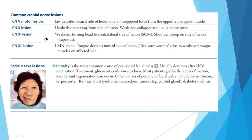Now let's move forward. Cranial nerve 10 lesion: the uvula deviates away from the side of the lesion. The weak side collapses and the uvula points away. Cranial nerve 11 lesion: weakness turning the head to the contralateral side, shoulder droop. Cranial nerve 12 lesion: lower motor neuron lesion, the tongue deviates towards the side of the lesion.